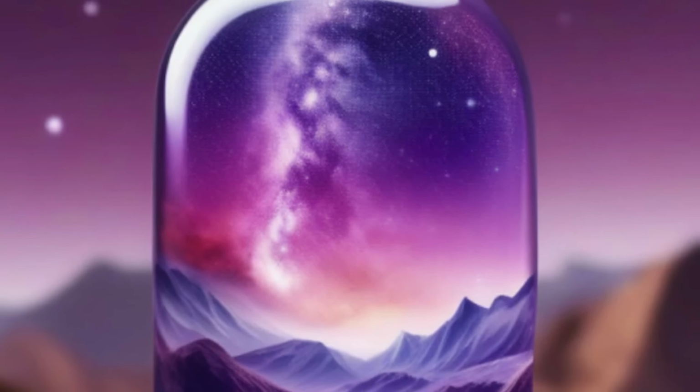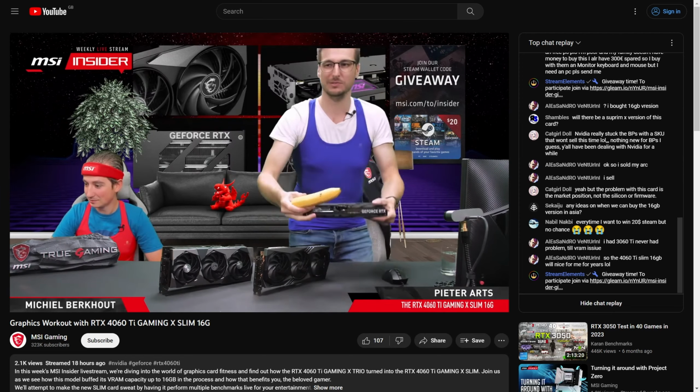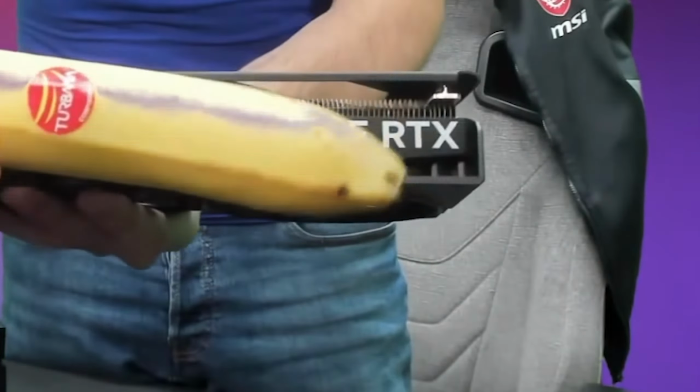So the new version of Stable Diffusion, which was supposed to come out this week, has been delayed a little bit and will be coming out towards the end of July. And the new Nvidia graphics card, the RTX 4060 Ti 16GB variant, launched to absolutely zero reviews.